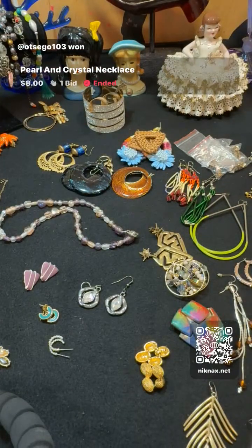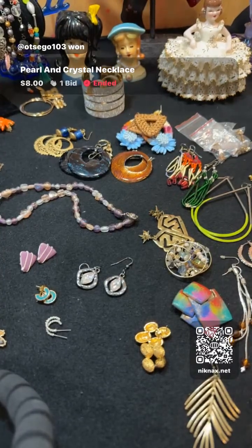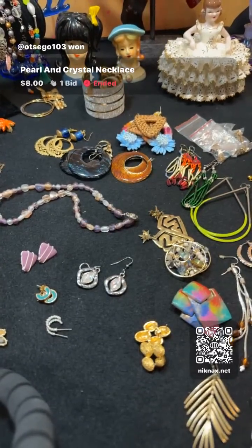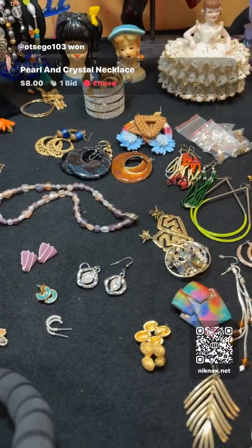Now I'm just going through my baggie here. So there, I know I have a turquoise. Here's a glass one for you, Otsego, you might be interested in. Okay, I found some. Do you like Element? It's a newer maker, but they do a lot of glass.